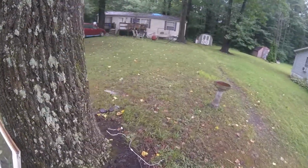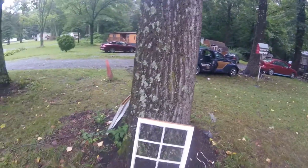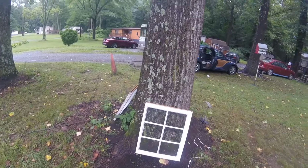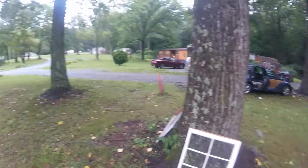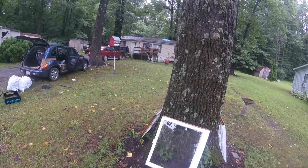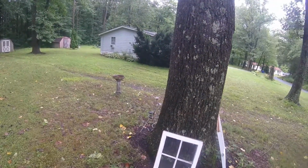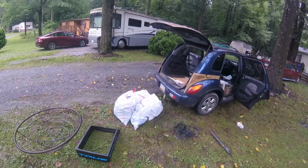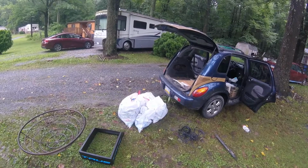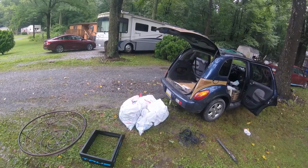I'll sell these for like $5 each. If someone wants to buy all three, I'll sell them for 10, but let's take a picture of them. For Facebook, I don't do anything real fancy. I just take a picture of them, move on to the next. Take a picture of them, move on to the next. And take a picture of it, move on to the next. And then I'll just edit it to crop out the other windows pretty much. So I'll just crop it like this. That's a nice picture.